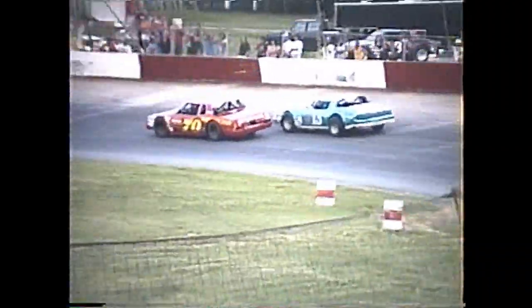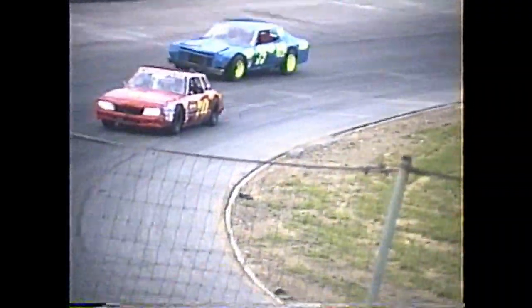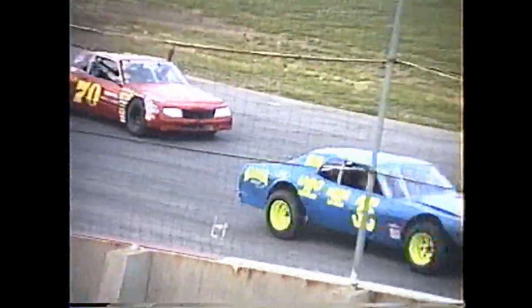And the winner, Heavyhill. Dale Brown second. That's Donald Parsons third. And Tom Idle fourth. Heavy's second Trophy Dash win of the 1993 racing season. Again, your second place finisher, Dale Brown, a gentleman who Heavyhill was having a heated point race with in 1993. Third, Donald Parsons, and fourth, Tom Idle.